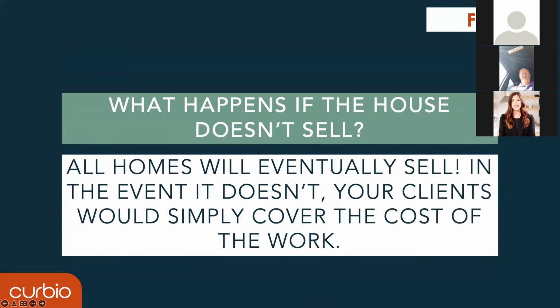What happens if the house doesn't sell? Well, all homes will eventually sell at the right price, as we all know. In the event that it doesn't, your client would simply cover the cost of the work, so they would simply pay us back. In our contract, we have it clearly stated that we get paid back in a year. If that year is up and for some reason the house hasn't sold, your client would need to either pay us back one lump sum for the work that was done, with no fee and no interest accrued on that either, or if they don't have the capital to pay us in one lump sum, they can set up a payment plan with us.